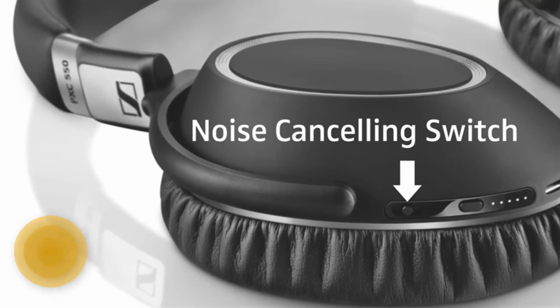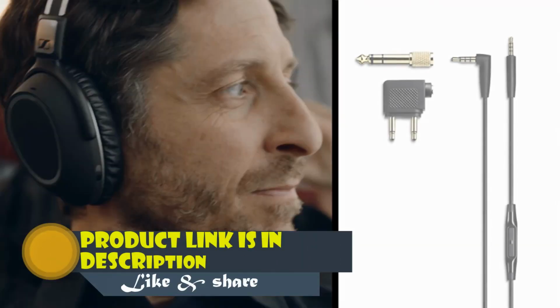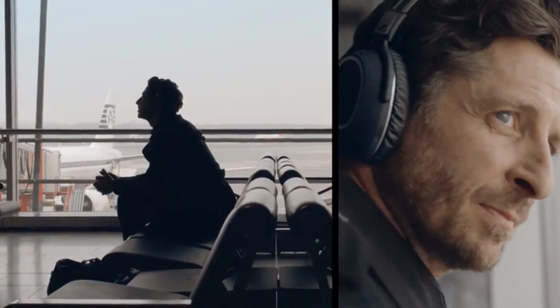With the switch, you may choose to have active noise cancelling on or off. PXC550 comes with an audio cable and the adapters to connect it to an airplane sound system.